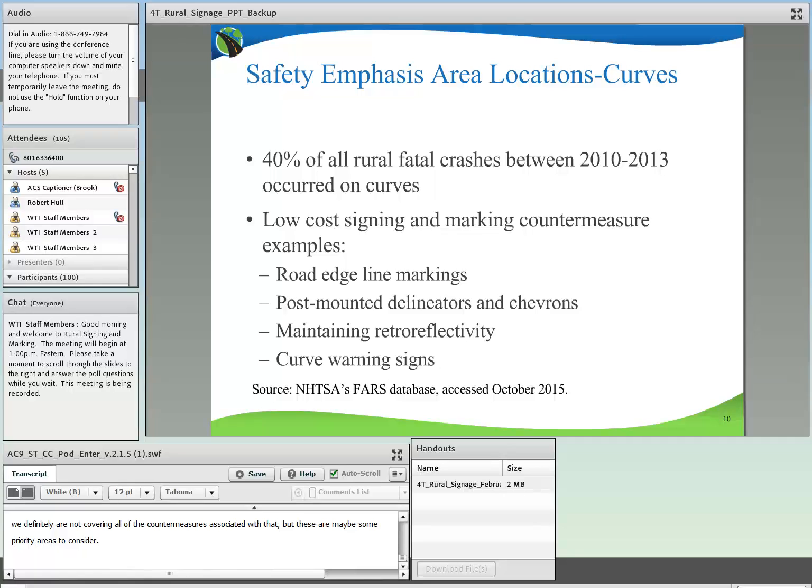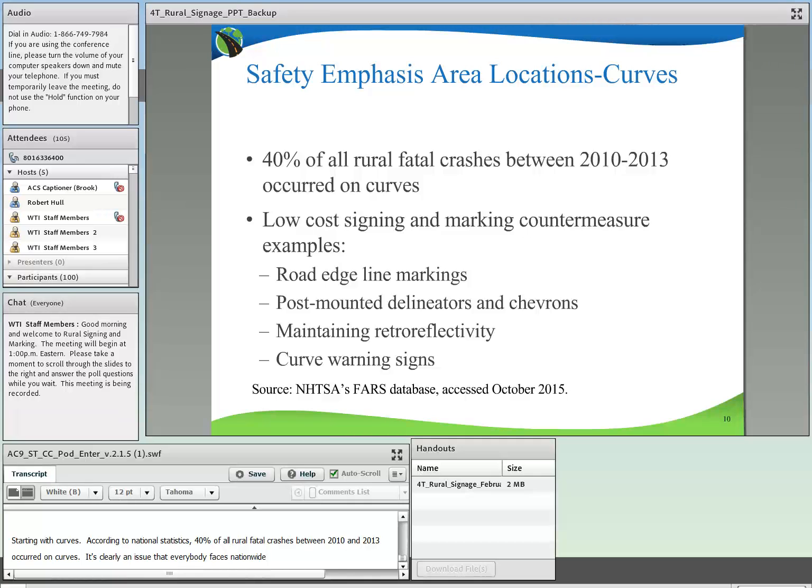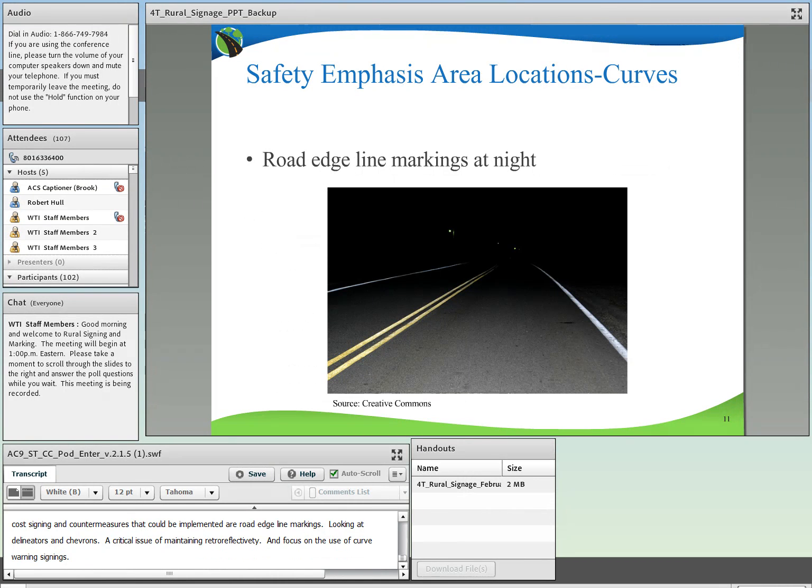Starting with curves, according to national statistics, 40% of all rural fatal crashes between 2010 and 2013 occurred on curves. This is clearly an issue that everybody faces nationwide. Some of the low-cost signing countermeasures that could be implemented are rural edge line markings, delineators and chevrons, the critical issue of maintaining retroreflectivity, and focus on the use of curve warning signs. We're going to look at some examples of these issues, specifically with curves.